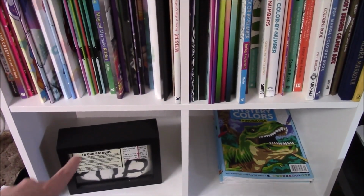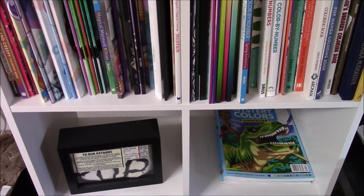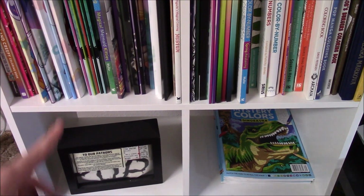And we'll angle the camera down a little more. Beneath that, I have just a shelf right there that's empty. I plan to keep it open. It's got some memorabilia from a concert on it right now for when I need it.